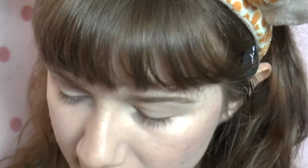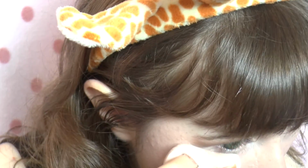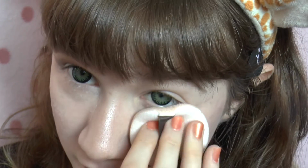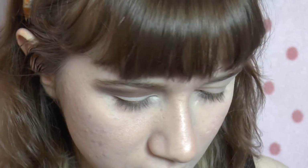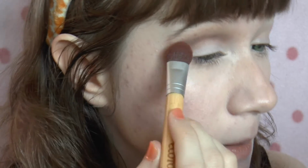What I'm going to do is put a bunch of powder under my eyes in order to protect my foundation, because now if I get any fallout, it'll be a lot easier to brush away. I'm going to take a clean fluffy brush now, just to blend it out without adding any more.